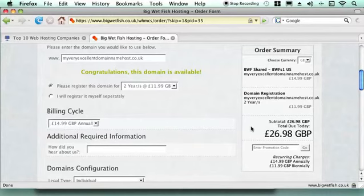So for me to host a domain for 2 years with the .co.uk address, and for 1 year hosting at $14.99, the whole cost to run my whole website is going to cost me £26.98. These are subject to change when you're looking at it. This is just what it is when we're on it now.